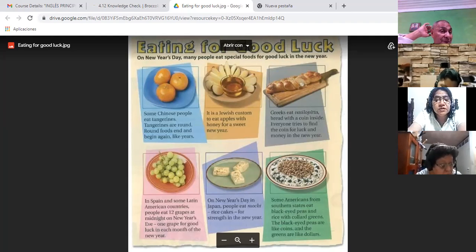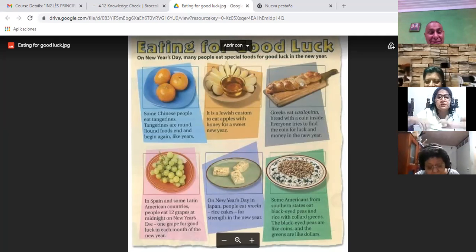Por ejemplo, usar la camisa al revés. No. Eso no es suerte, ¿verdad? Eso es porque la ando sucia, derecha. Pero, mira, eso es good luck, ¿ok? Ok. Very good. Lo demás estamos bien. Excelente, muy bien. Okay, thanks. Excelente. Next, please.